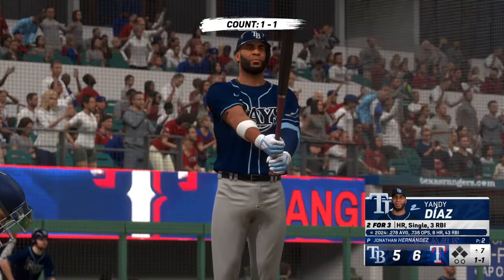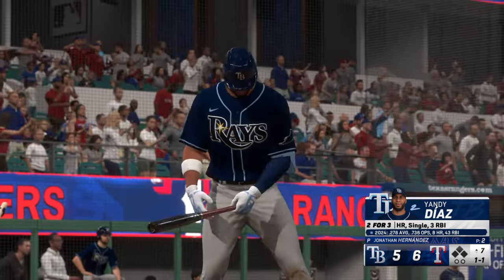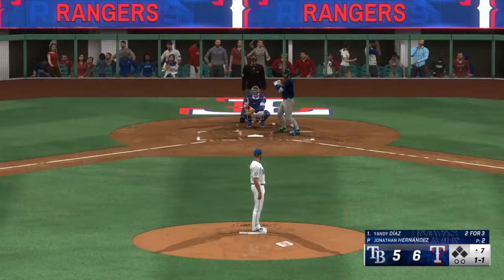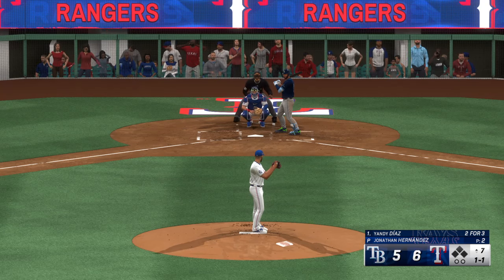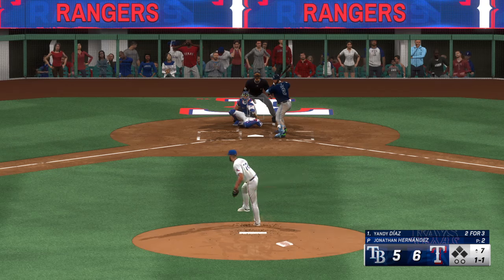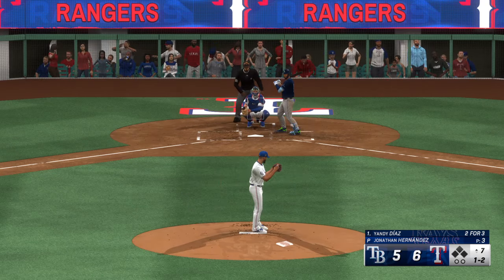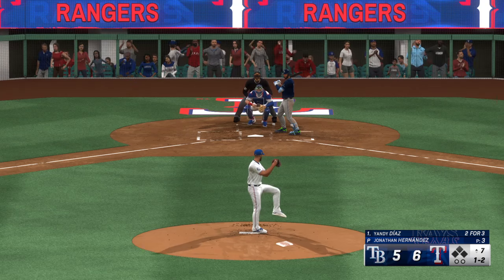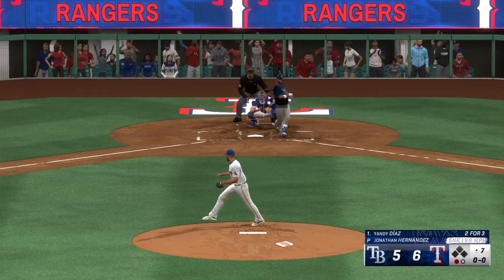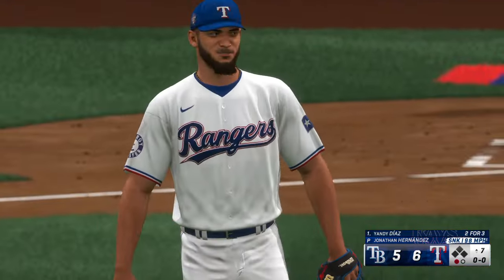So the Rays batting order turns over. And here is Yandy Diaz. Looking to get the tying run on base. Right through there for a strike. Some heat there at 98 miles an hour. A big first out here in the seventh via the punch out.